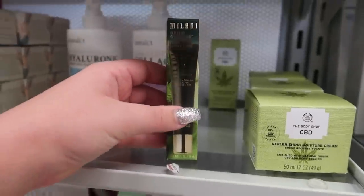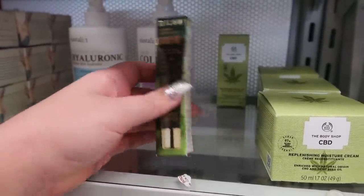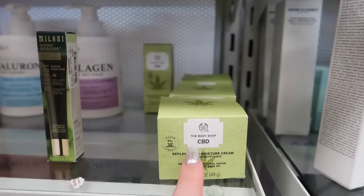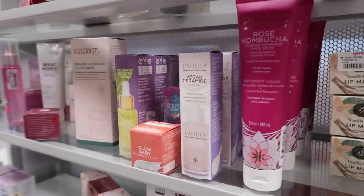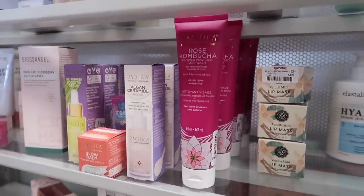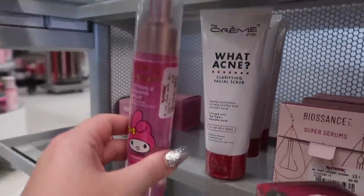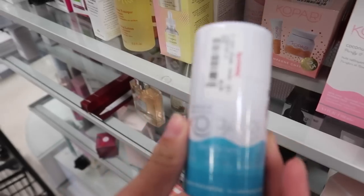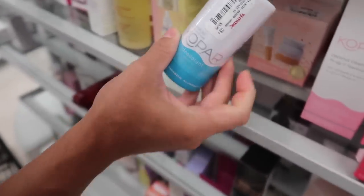They also have this Milani Green Goddess. What is this? Oh, it's an eye cream for $3.49. That's an interesting price. They have some CBD products from the Body Shop, as well as some Pacifica skincare, which is so freaking cute. Oh, there's also some Creme Shop products over here. We have some Sanrio characters and this What Acne clarifying facial scrub. I think you need this one. Jarvis says I need the deodorant. I actually have this. I haven't tried it yet, though.